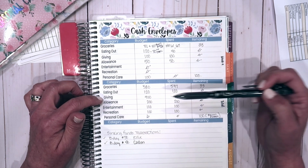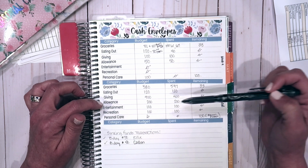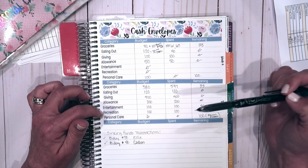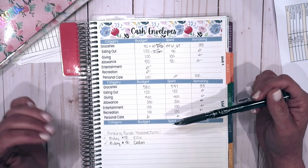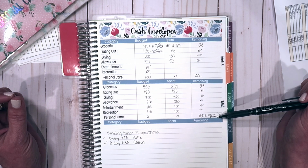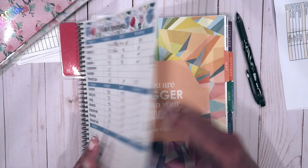Giving, my budget was $400. I spent $400. $0. Allowance, my budget was $200. I spent $200. $0. Entertainment and recreation I talked about. And then personal care, I never put money in for the month of April because I still had my money left from March. So I think overall pretty good.